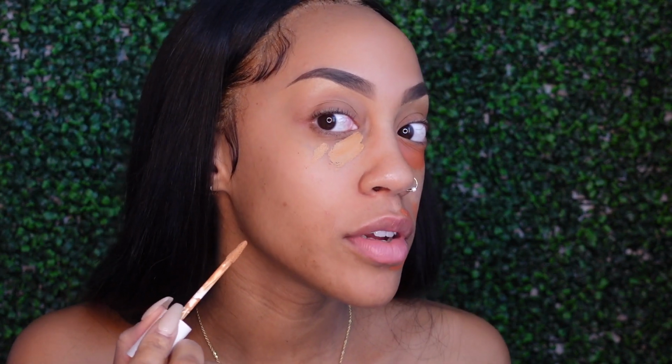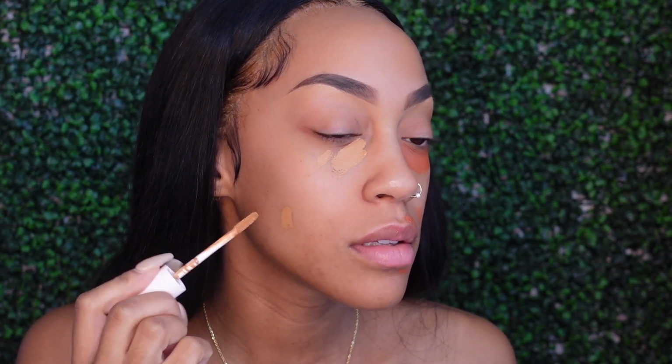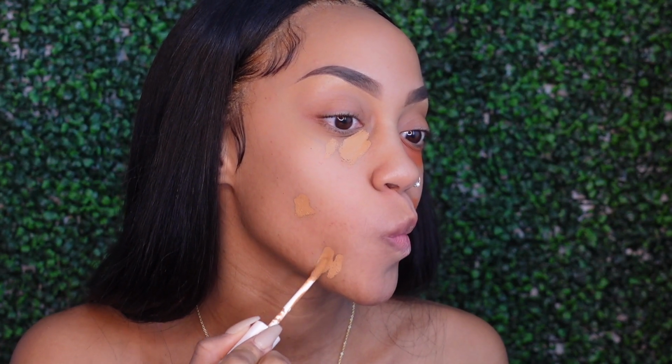Now I'm gonna go on with my Fenty Beauty concealer in the color 370 and do the same thing. It's dark. I have a dark mark right here that I'm gonna conceal. And I have some dark marks down here. I'm gonna take that same brush but on the other side, the clean side, and just blend that out. Wow. I forgot to do the top of my lip. I forgot to blend this side too.